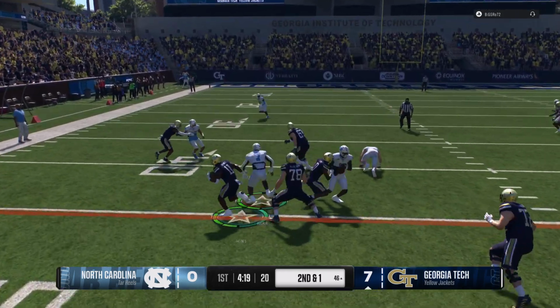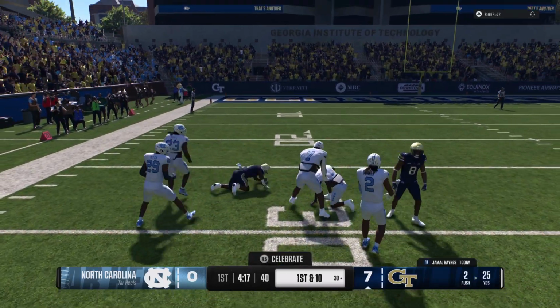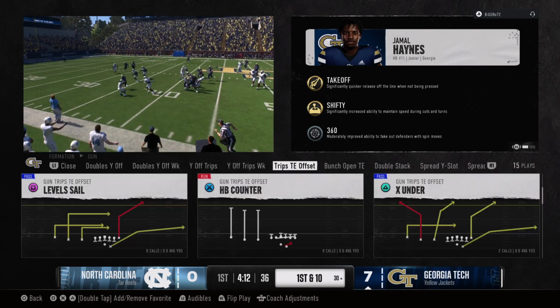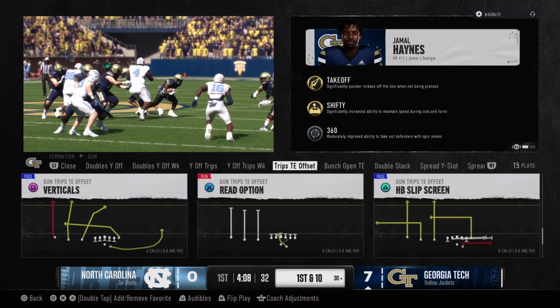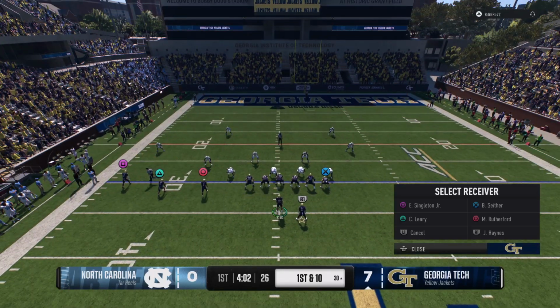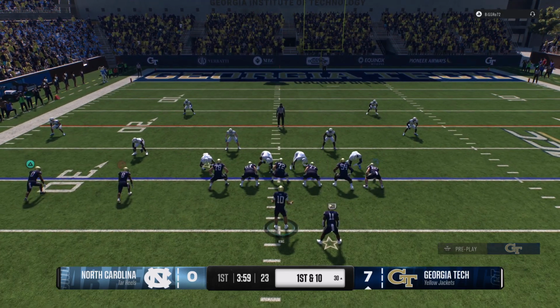Looking for space, it's Haynes. At the 35, he's open. They'll finally get him on the ground, but not before he makes it to the 30 and gets a first down. You know, the RPO game now in college football really puts the defense in a bind, and it forces them just to freeze a half second as they try to distinguish between the running back and the quarterback. Who's keeping the football? On that play, it was the running back, and he made them pay.